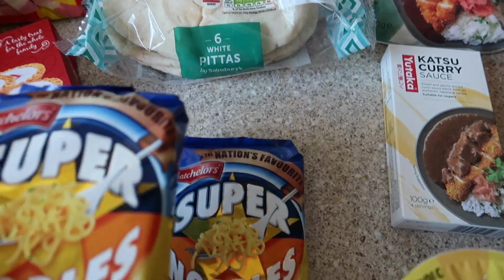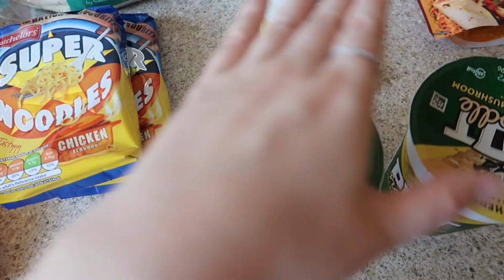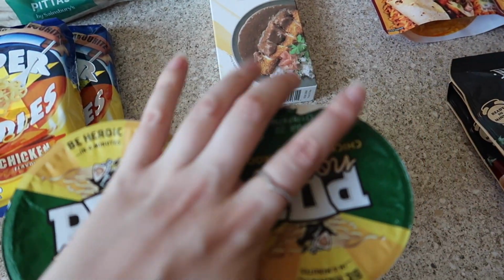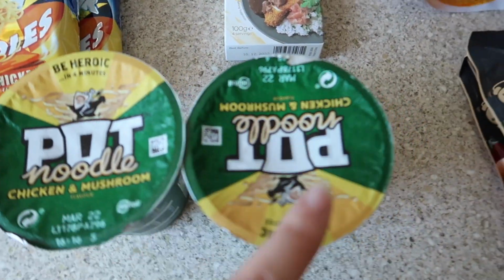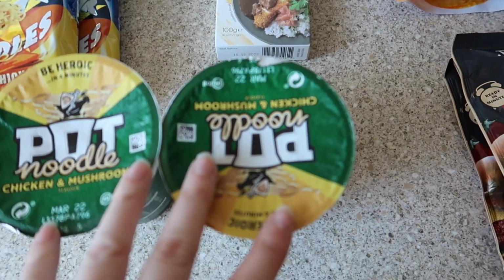So I've got 2 packs of super noodles. They're really just quick and easy to have in the house. A couple of pot noodles for me to take to work because I only get a 40-minute lunch break and we're very limited as to what we can actually make in the canteen. So they're really handy to have.